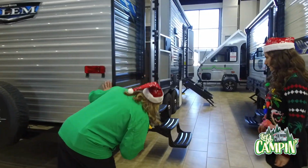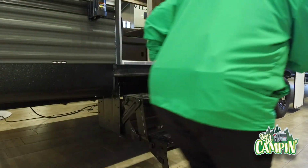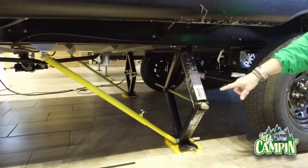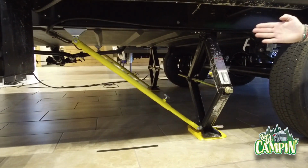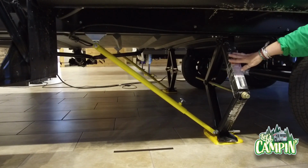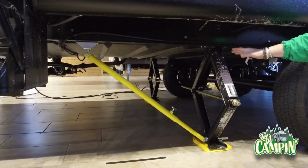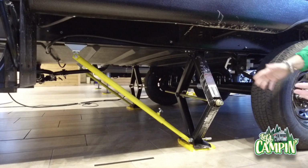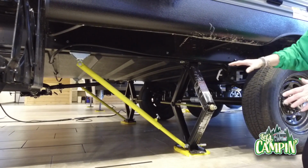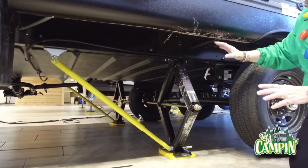I'm going to show you something underneath here. Okay. Ooh, she's way under there. Let's get right over here. See that yellow bar? Yeah. This is called JT Strong Arms, and basically it's an extra brace for when your stabilizer jacks are down. A lot of smaller campers may not necessarily have these, but what these do is they're like feet. You don't get your tires off the ground necessarily, but it's going to make this feel much more like a cabin than a camper.